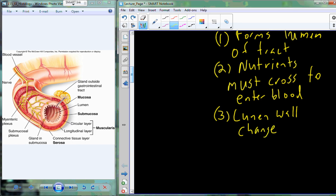Because there are certain parts of the GI tract that we don't want to have food crossing or the nutrients crossing, or that they won't. Things like the esophagus. There's not a whole lot of point to try to begin to have nutrients cross the luminal wall in the esophagus because we haven't digested the food enough, broken up. But as we enter into the duodenum, we now have that chyme leading away from the stomach.